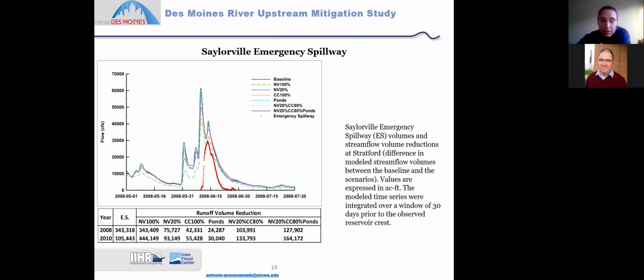But coming back to the story here, twice between 2002 and 2018 the emergency spillway was activated, in 2008 and 2010, and I used observations to estimate how much volume actually passed over the spillway. That is what is presented in the table as ES, emergency spillway. In 2008, almost 350,000 acre feet of water moved towards the city of Des Moines, passing over the emergency spillway, whereas in 2010, a little bit over 100,000 acre feet of water moved over the emergency spillway, which is obviously undesirable.